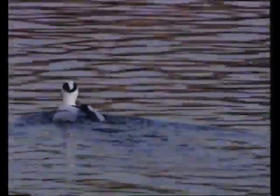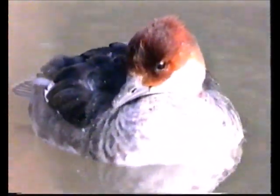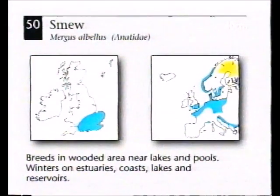The female resembles a small female goldeneye, with a grey body, white wing panel and reddish-brown head, but the large and conspicuous pale cheek patch is distinctive. This pattern may cause confusion with Slavonian grebe, but the smew is bigger-headed and thicker-necked. Their calls are rarely heard in Britain. Small numbers occur in winter, especially on the larger reservoirs of southeast England and the Midlands.